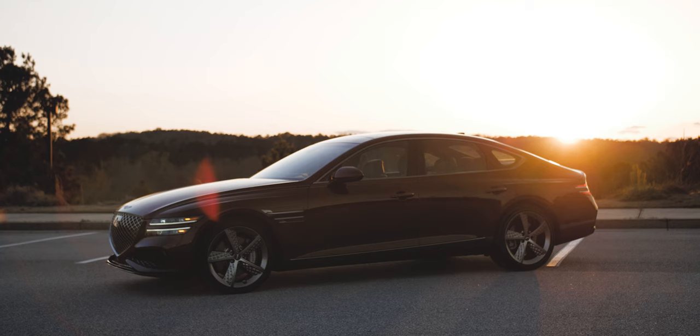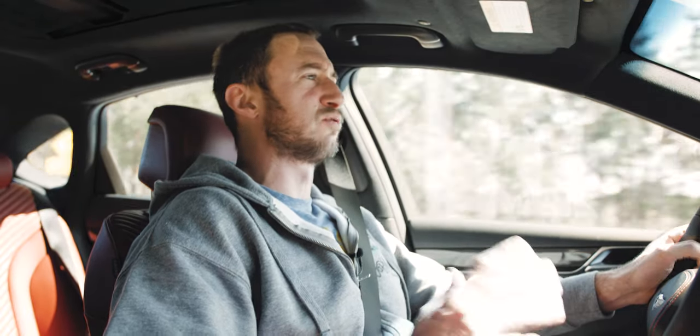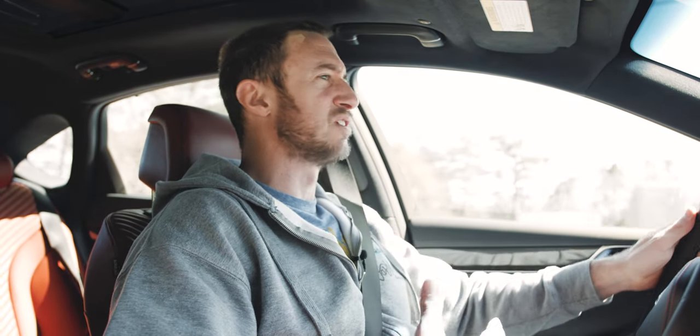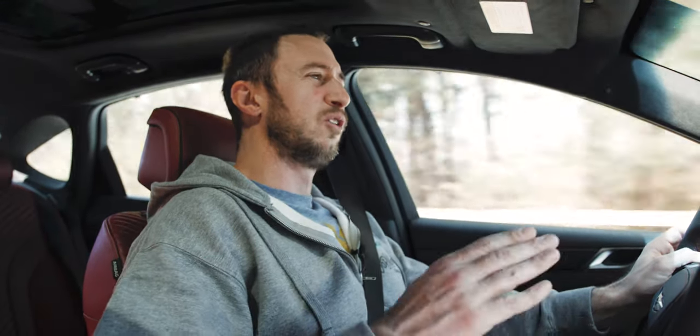It looks like nothing else on the road. Everywhere I went, people were looking at it, and friends and non-friends, random strangers were like, what is that? It catches people's attention. And I just really, really admire what Genesis is doing with their design and their brand philosophy.